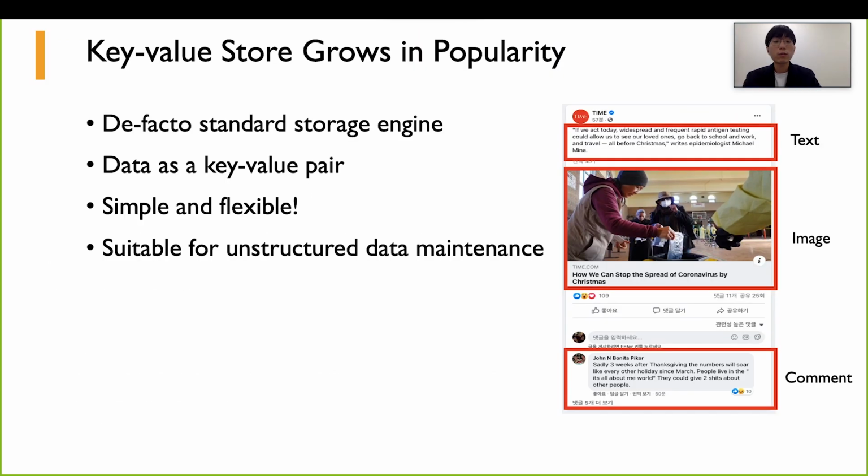University. Before we get into the details of our work, I'll briefly talk about key-value stores. Key-value stores are used everywhere and are considered the de facto storage engine for many applications. They store data in a simple key-value pair, making it easy to store heterogeneous data and to scale out as demands increase. For example, in the social media posting shown here, a key-value store is used to maintain the various data such as the main text, the image, and the comments.